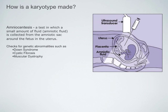In that fluid, there are cells from the fetus. So they can look at those cells, they can make a karyotype diagram, they can see if it has the proper number of chromosomes, they can tell whether it's a boy or girl, and they may do some genetic testing to see if it's affected by cystic fibrosis or muscular dystrophy or some other genetic disorders. And so the doctors and the parents know those things ahead of time before the baby's born. So that's how they do it.